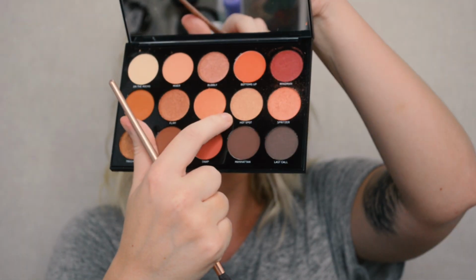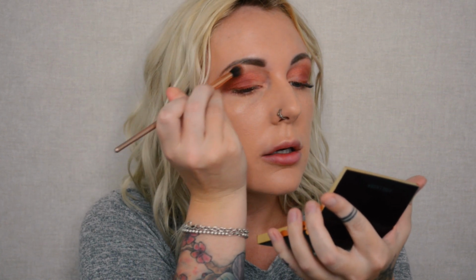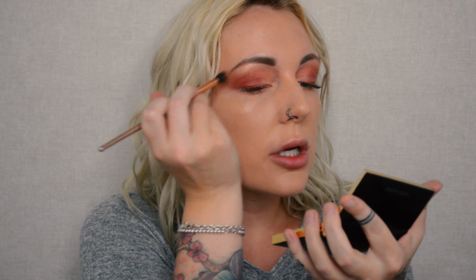And then lastly, I want to go through, I think with the color, let's say Hotspot. It's this gold here in the middle, and I want to do that just underneath my brow bone to give it a little bit of highlight. Be very light-handed about this. We don't want anything too high up because we want the center of attention to be on our eyelid.